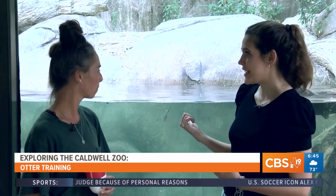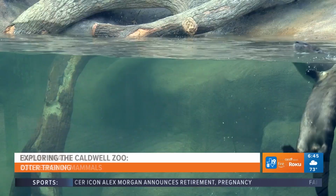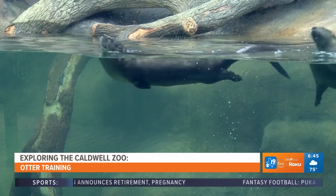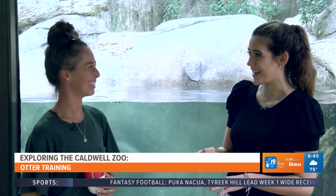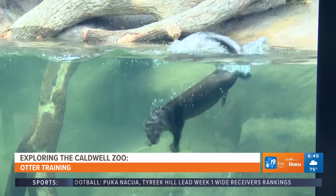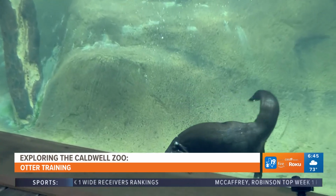So what do the otters eat? Here at the Caldwell Zoo, we have a mixture of a meat diet and fish. Obviously they're fish eaters. We feed them a lot of fish, but for fun they also sometimes get crawfish and live perch. You put a live fish in there and they get to catch it. It helps with the natural hunting and foraging behaviors they would exhibit in the wild. They actually have to swim and chase their prey item.